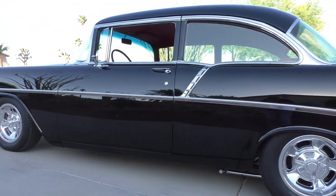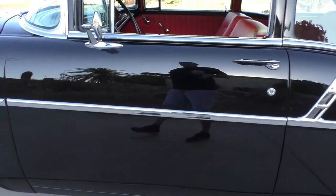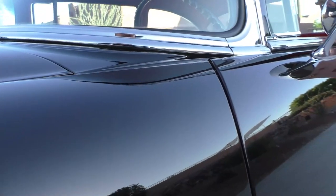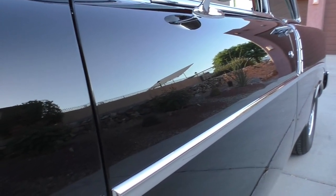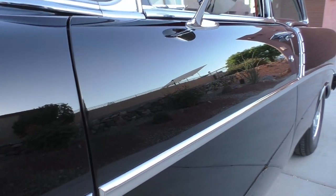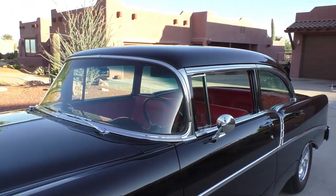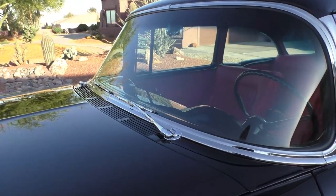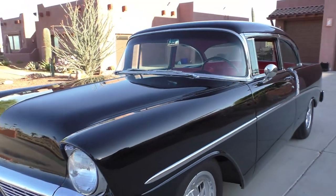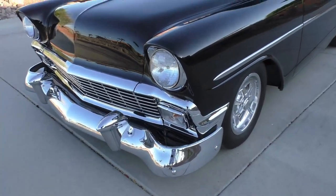Just amazing fit and finish on this car as we cruise around it. Notice the door gaps, an extensive amount of time was spent on the body. This car, first time out, only has 515 miles on it since it was built. First time out, it won the Boyd Coddington pick. It also won Best in Class at the Grand National Roadster Show. Fit of panels as we cruise around here.